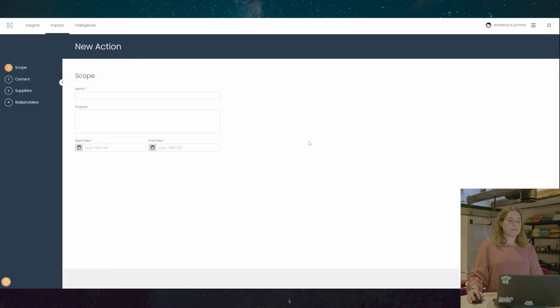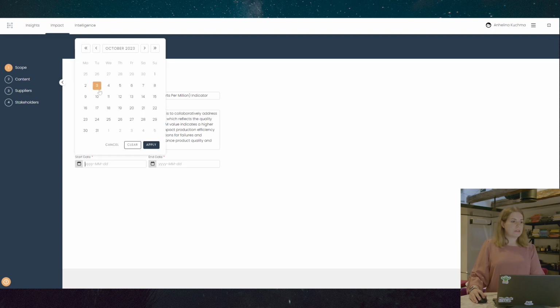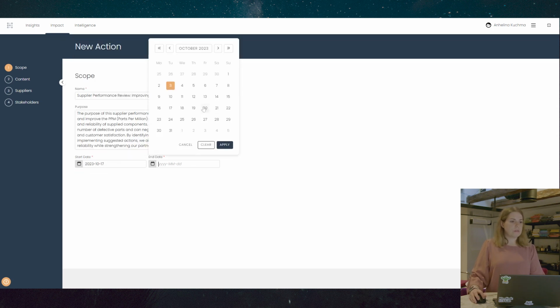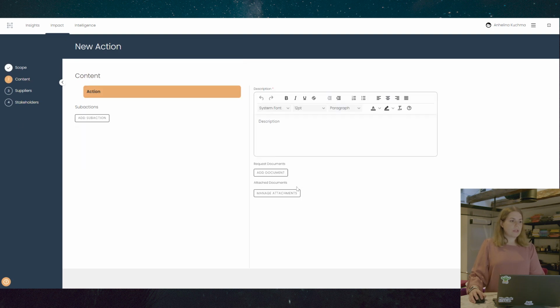We go through the same steps. We populate the action name, then we go with the purpose. Just to remind, it's not a mandatory field and it's only for internal use. Then we specify the action start and due date. Again, it can be any according to your process, so let's just choose some dates. Next step is the content.